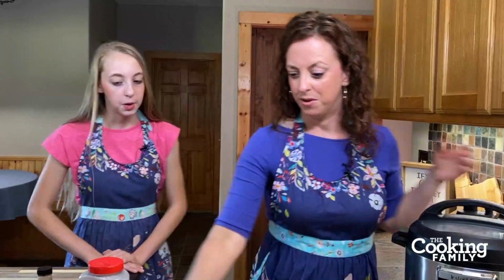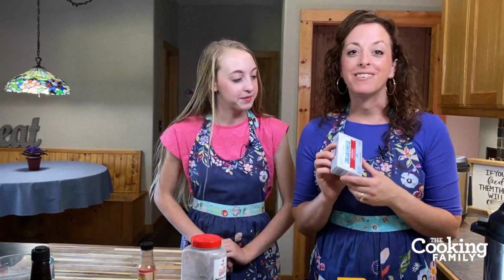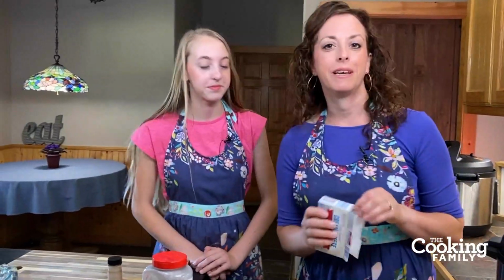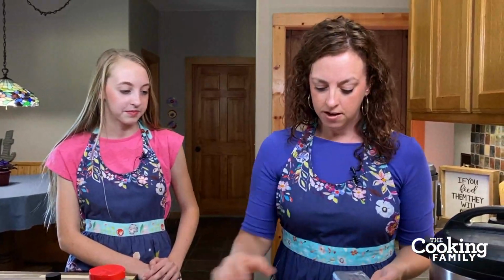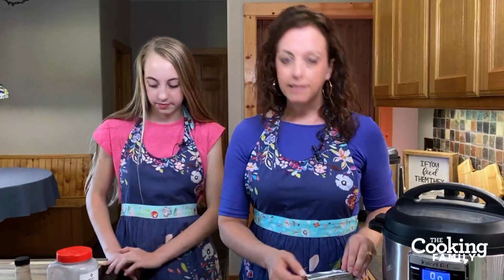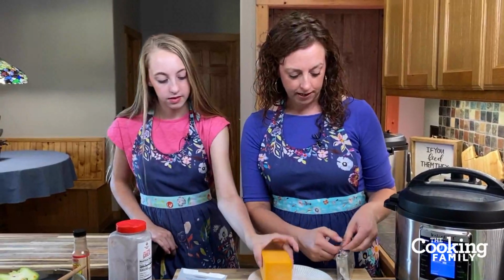Okay. So, for the mac and cheese. There was so much cheese. Because there's so much delightful cheese. So we use 8 ounces of cream cheese. We have not tested it with the low-fat cream cheese, but it doesn't seem to melt as well when we've used it in other things. So what we're going to do is soften up this cream cheese. You want it to be as room temperature as possible. And we're going to just stick it in the microwave to soften it up for about 20 seconds.